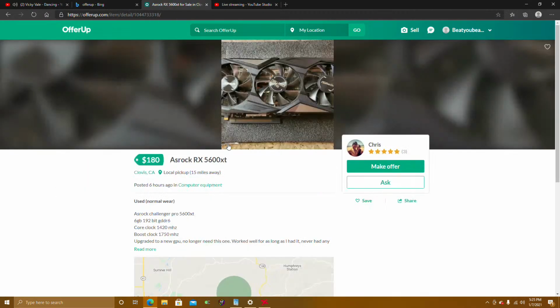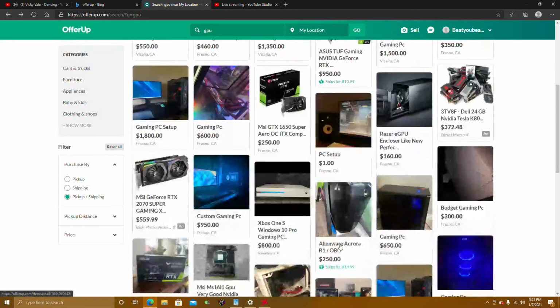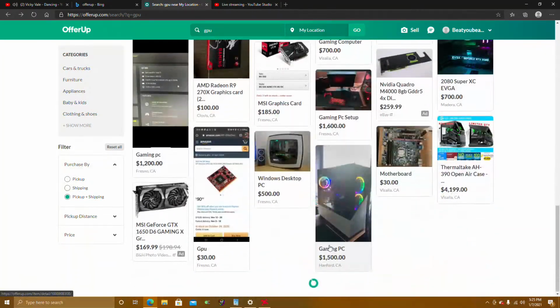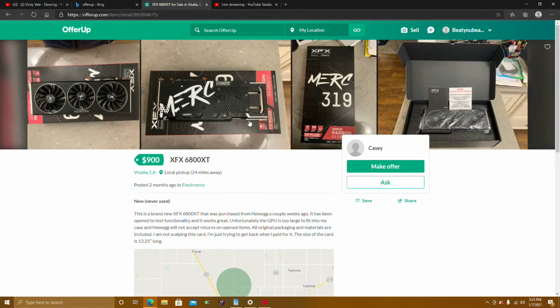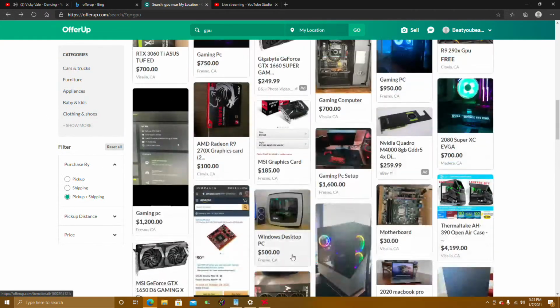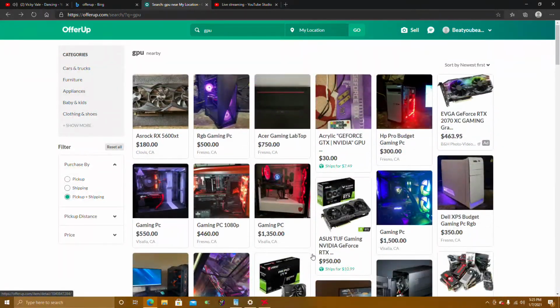This is one I'm considering buying. RX 5600 XT. That's a pretty good looking one. Now they say GPUs are pretty cheap on OfferUp. I'm like, yes they are. Except this one. That's called a scalper. That's a scalper's GPU, not our GPU.